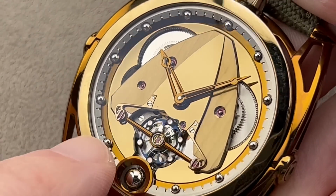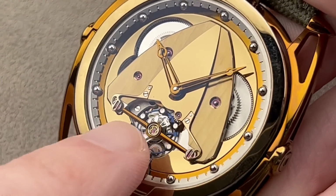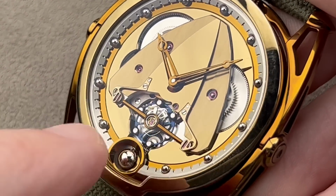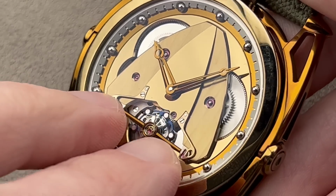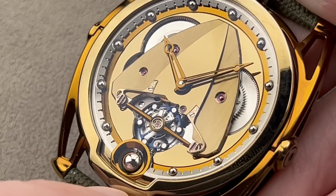We have cabochons of polished titanium acting as the hour indices, and 1, 2, 3 shock protection springs on the balance. That's called triple parachute. It's there both to improve timekeeping and to reduce the vulnerability of the balance staff pivots to shattering under shock.